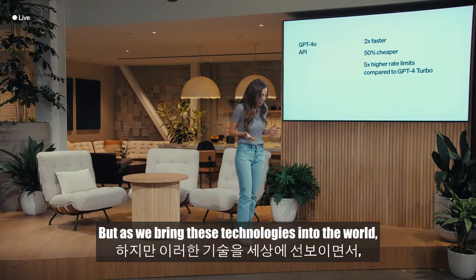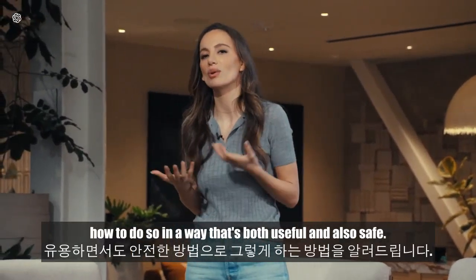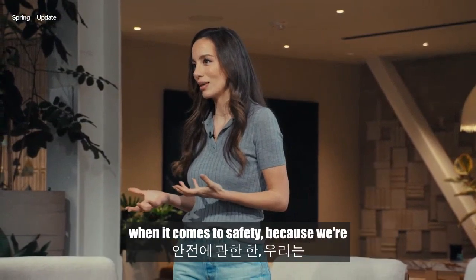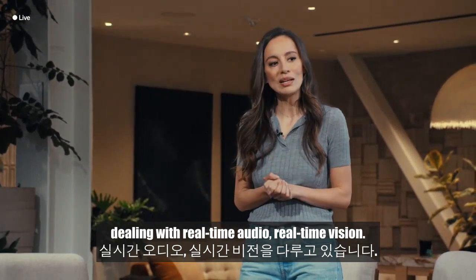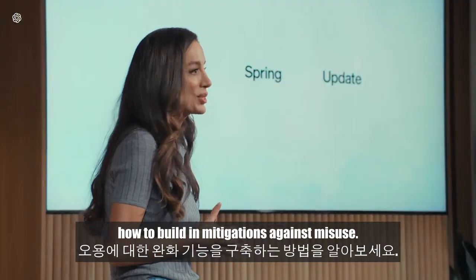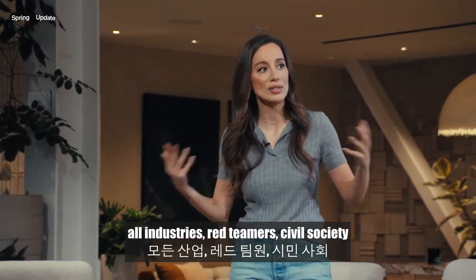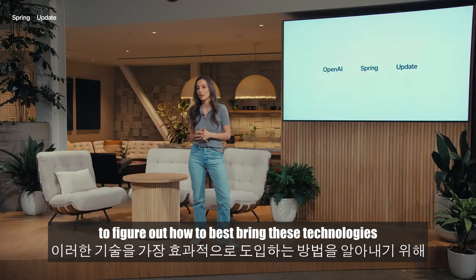But, as we bring these technologies into the world, it's quite challenging to figure out how to do so in a way that's both useful and also safe. And GPT 4.0 presents new challenges for us when it comes to safety because we're dealing with real-time audio, real-time vision. And our team has been hard at work figuring out how to build in mitigations against misuse. We continue to work with different stakeholders out there, from government, media, entertainment, all industries, red teamers, civil society, to figure out how to best bring these technologies into the world.